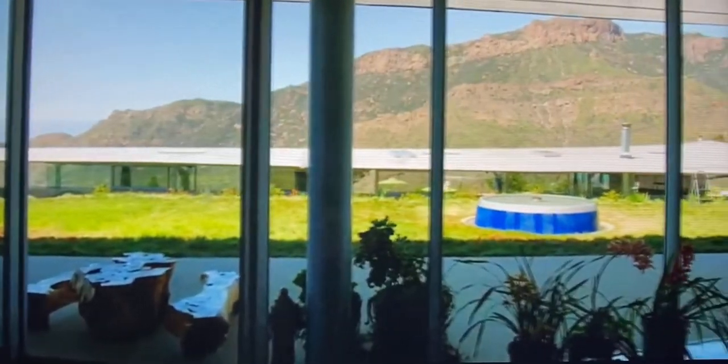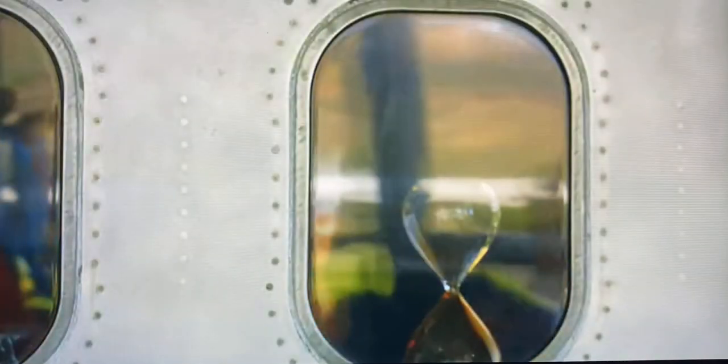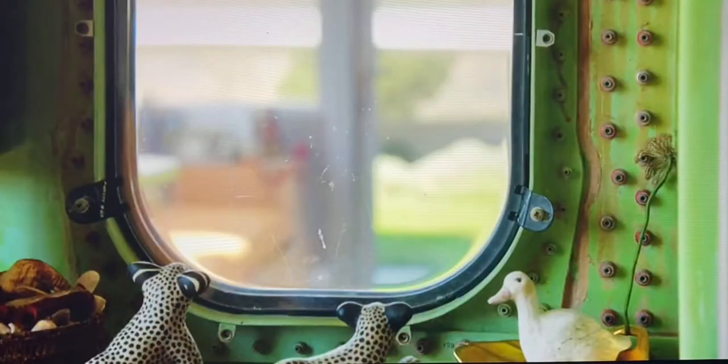And there's more creative use of recycled plane parts. This section of the fuselage has been turned into a hatch through from the study to the kitchen. It's nice from the back, this. Very nice, isn't it? Seeing all those rivets and so on.